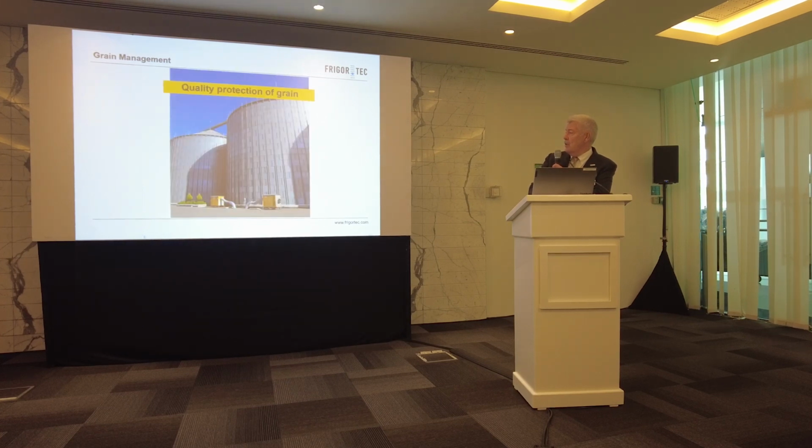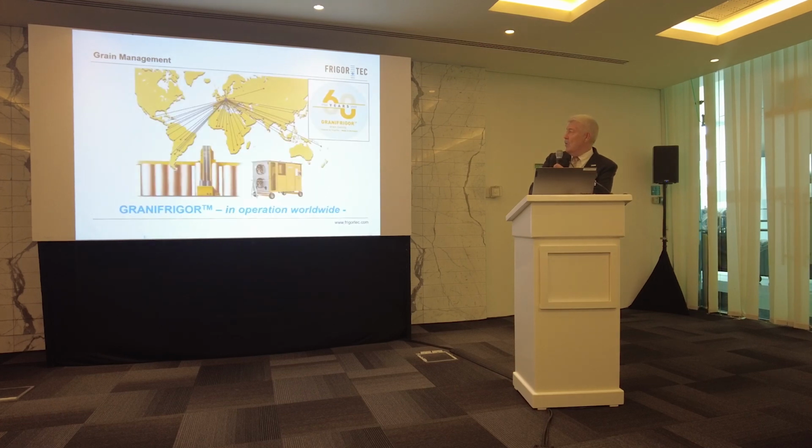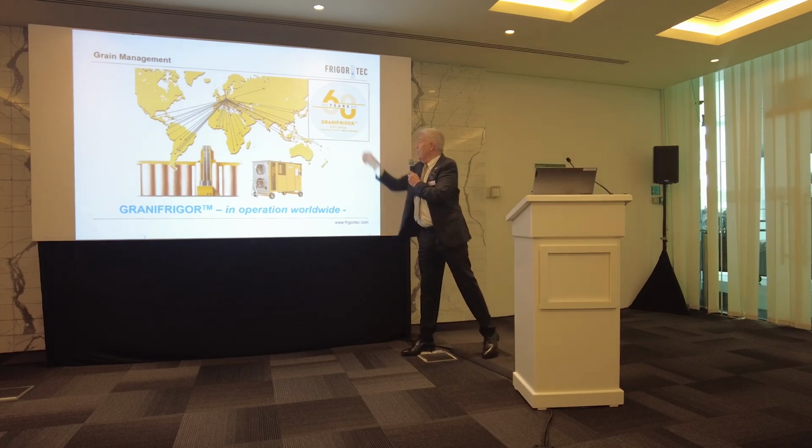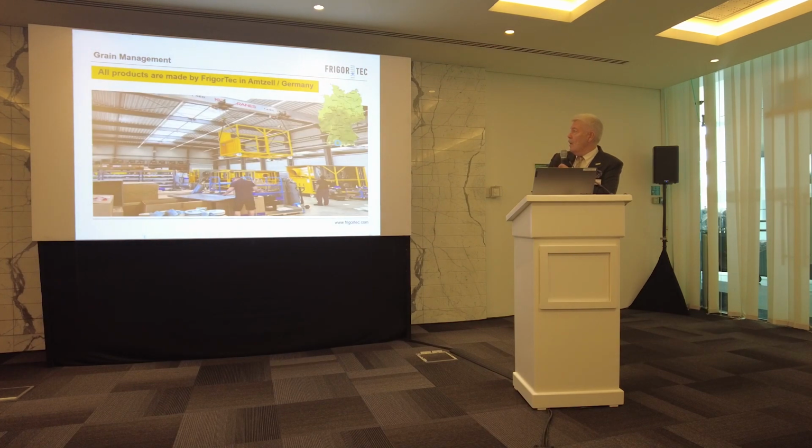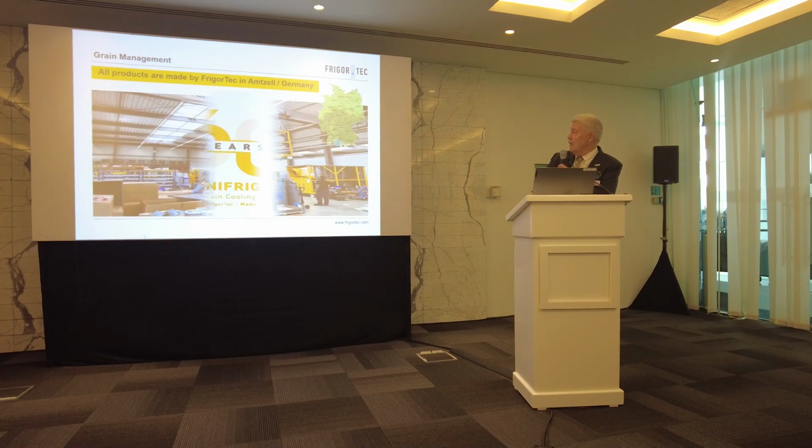Yes, this is a picture, always the same situation, small cooler and very large silo. We do this business worldwide. This year we have a birthday, 60 years of the Frigortec grain cooler, which was developed in 1963 with the University of Düsseldorf in Germany. Yeah, this is our factory.